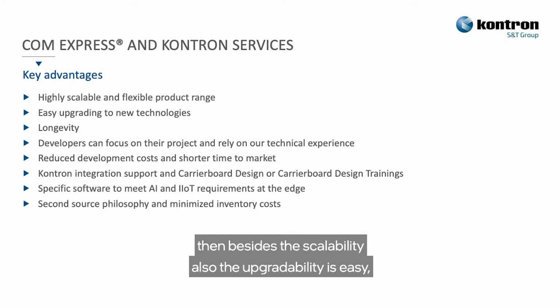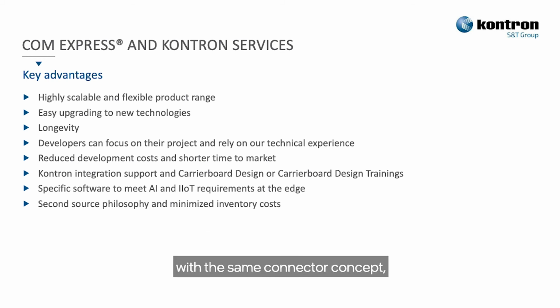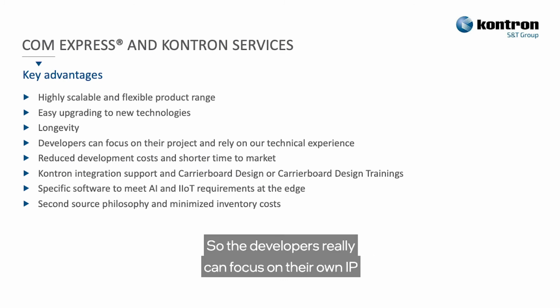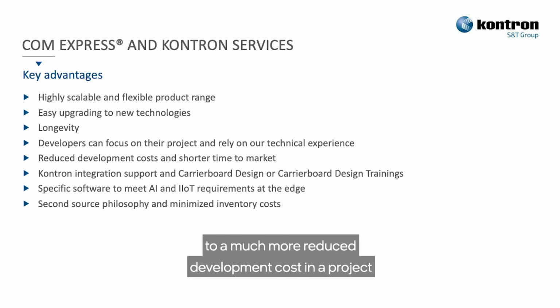Besides the scalability, upgradability is also easy. So you go from one technology generation to the next with the same connector concept. Even more, with a longevity of up to 15 years for each and every module, you're very secure on that side. So the developers really can focus on their own IP and rely on the technical expertise of Kontron for the CPU technology. This leads every developer to much reduced development cost in a project and a much shorter time to market.